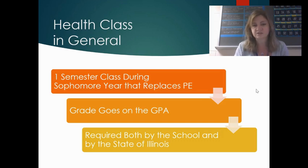If we start to notice that students are slipping or we're seeing a pattern of homework that's not being completed or tests that students are struggling with, you'll hear from me because we want to make sure that we have a partnership with the parents.